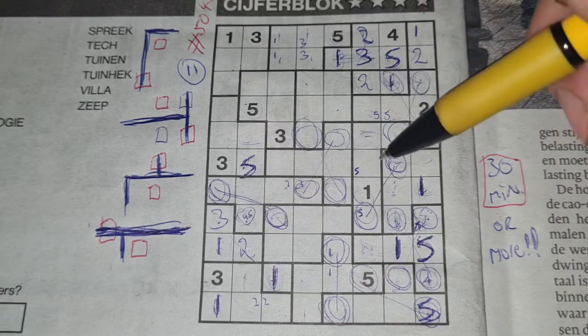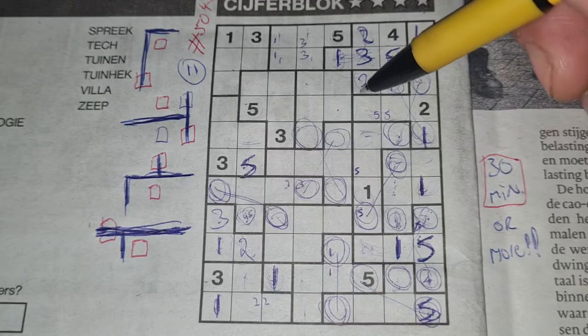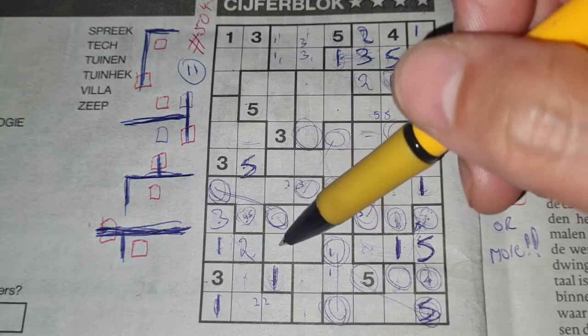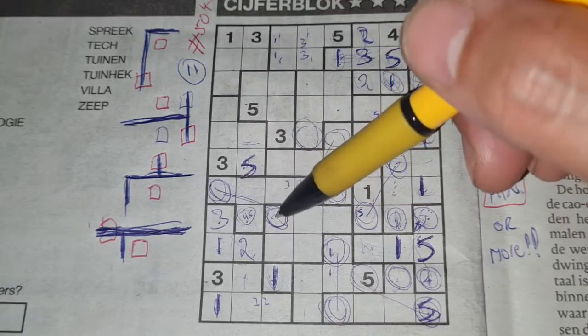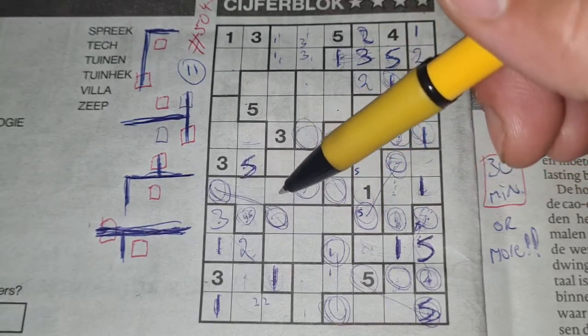Still thinking. I think this one is a hard one. Well, here. Yeah. It's the solution for 1.